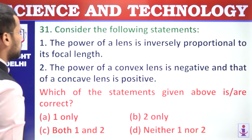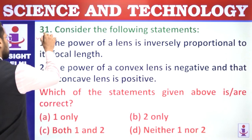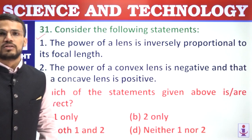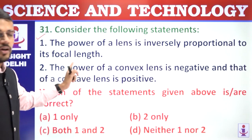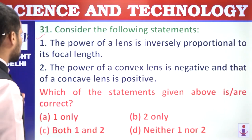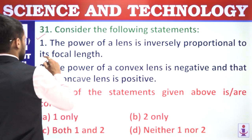First, the power of a lens is inversely proportional to its focal length. Correct statement. Power of a lens is the degree to which a lens can carry out convergence or divergence, right? And it is inversely proportional to its focal length. First statement is correct. Second, the power of a convex lens is negative and that of a concave lens is positive. Incorrect. It is reverse.